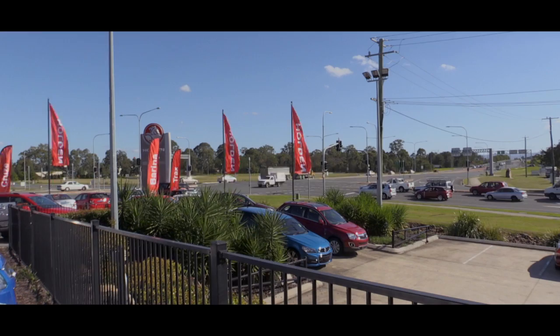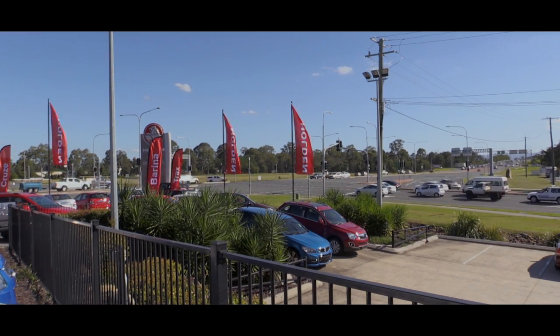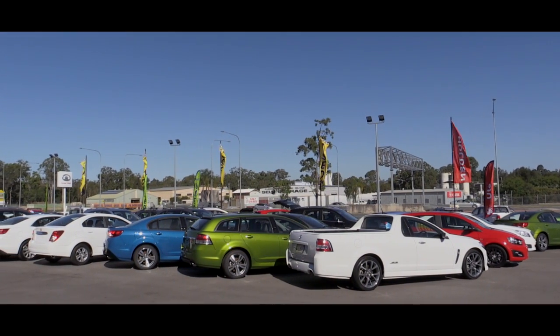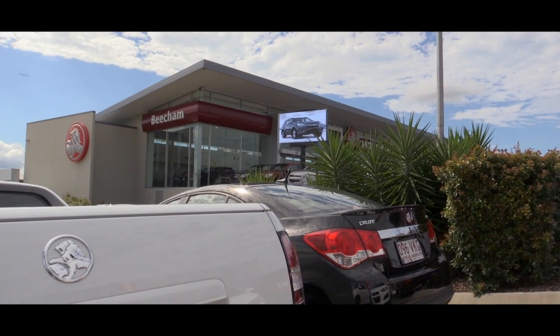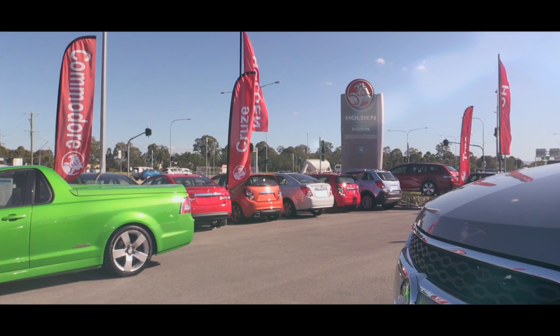Since we've installed the screen, we've had people that have come in off the street to specifically buy certain vehicles that are being advertised. And that was not happening previously. They were just coming in on the price. We've found that it's been extremely useful for used cars. We can highlight a dressed up vehicle and something that we don't normally carry because we're a Holden dealership, and they've come in and bought it. So it's paid for itself, and it's well on the way to paying for itself already.